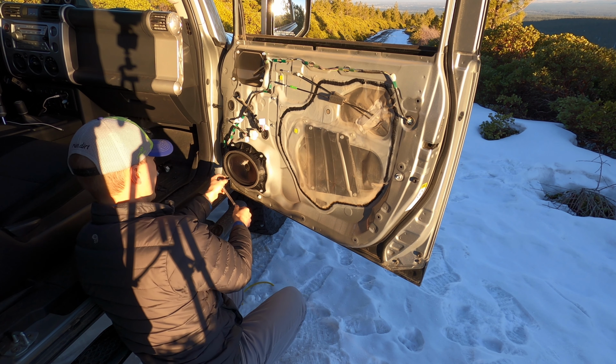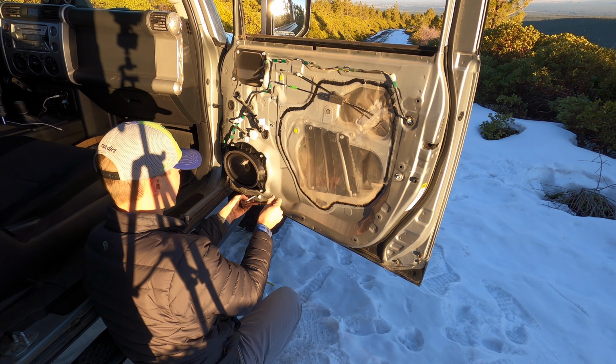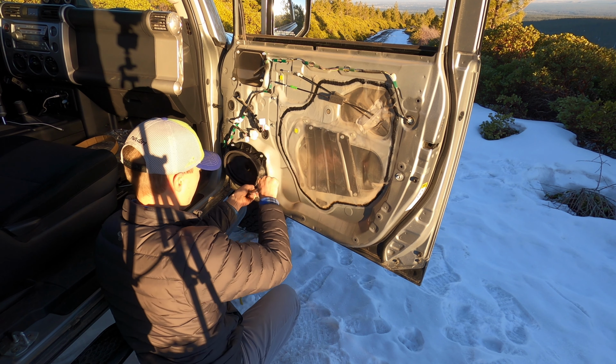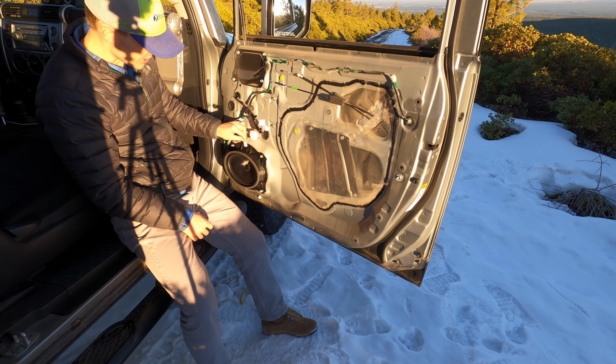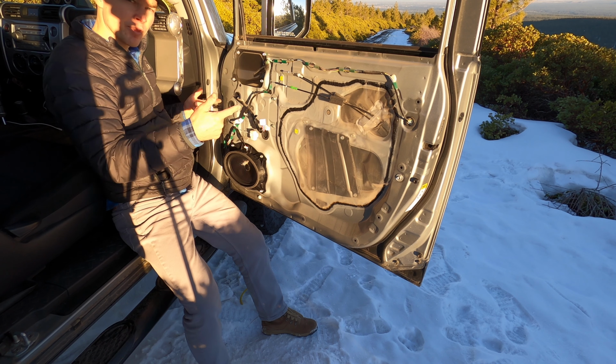Again, with these, no need to go super tight. Don't damage anything in the process, so just get them nice and snug. That's all that's needed. And then once all four bolts are in, then we're just going to pop in our electrical connection and we're ready to put the door back together.